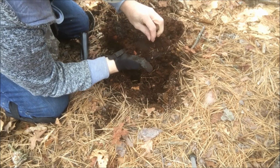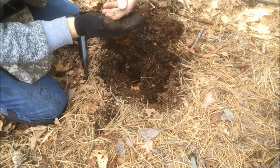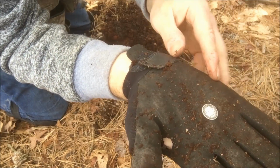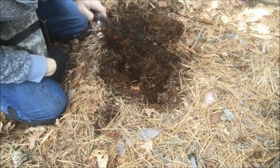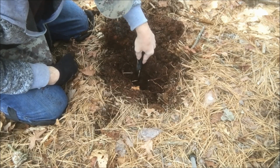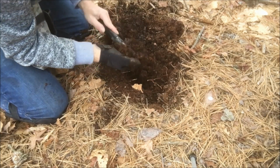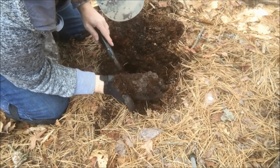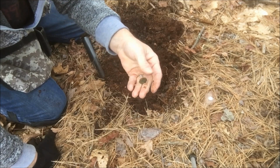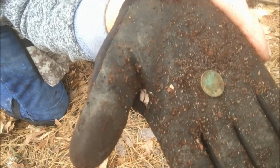Oh, it's a silver coin. I thought it was going to be a copper coin. Oh, it's a beautiful barber dime. I don't know if you can see it. Hold on, I'm going to clean it up. But that is a higher tone than I thought. I got something else, hold on. Oh, there it is. Oh man, it's an Indian. Oh, look at that one. That's got some cool color on it.